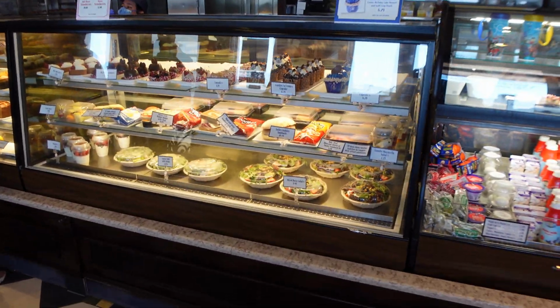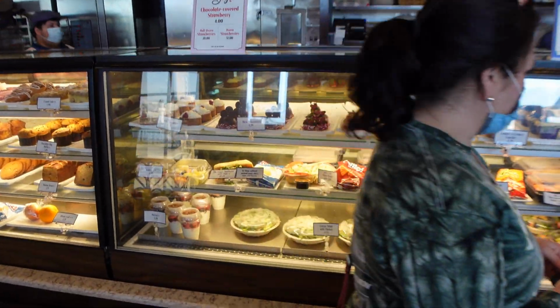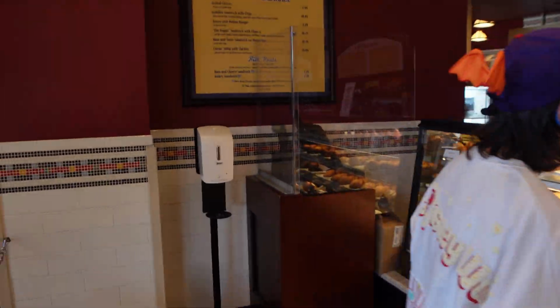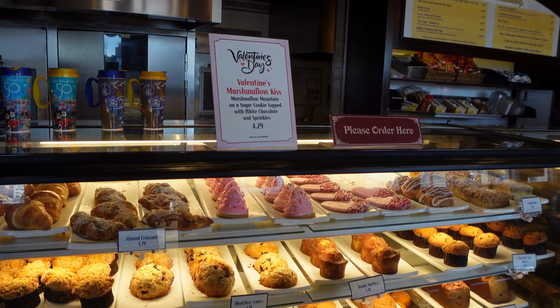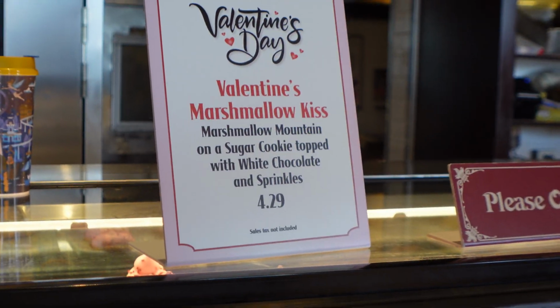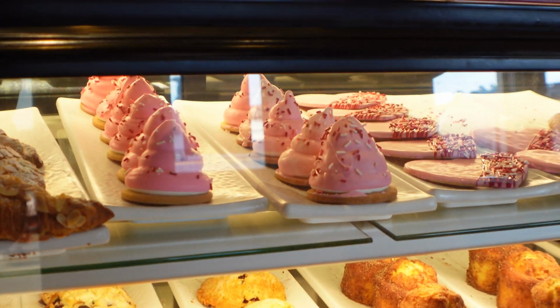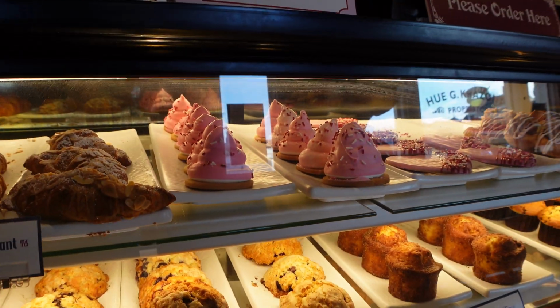All right, so first, oh, they have a turkey gobbler sandwich too. Ham and Swiss, a Jersey-style Italian, I'll be the judge of that. Hoagie. I like that they called it a hoagie versus calling it a sub, which everything calls it a sub. But what we're here for is gonna be this Valentine's Marshmallow Kiss. Marshmallow Mountain on sugar cookie topped with white chocolate and sprinkles. This thing is huge. And it's exclusive to Valentine's Day. Let's grab it.